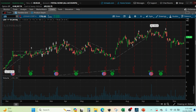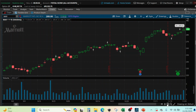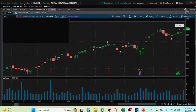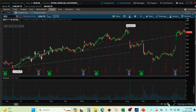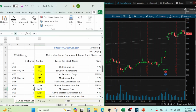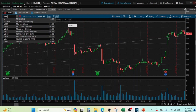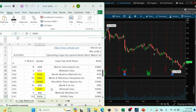So we'll go to MAR. MAR is going up. We have greens there, so we will leave it alone. And MCK, again, we are looking for a red bar for yesterday. So MCK, we have a pullback. Okay, so if it starts going up today, we can buy it. So we are going to put it again on the to-do list to check to see if it's going up or it's going down. MRK, I don't really think we need to check this because it's in a downtrend. It has a low there. We leave it alone. The next one is MSI.